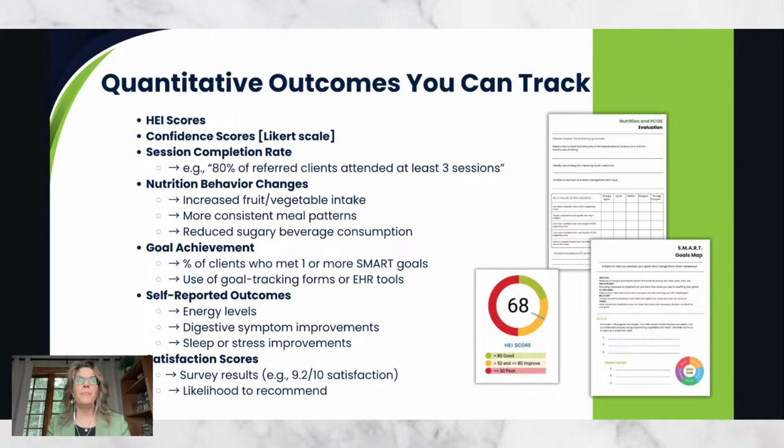Okay. So where am I? I'm back on here. Okay. So session completion rate, easy, right? So if you are doing a 3-month program, what percentage of the people that came to you completed the 3-month program? If the client came to you and you take insurance and they only have 3 sessions, they completed the 3 sessions. So 80% of the clients that you send to me come for all 3 sessions.